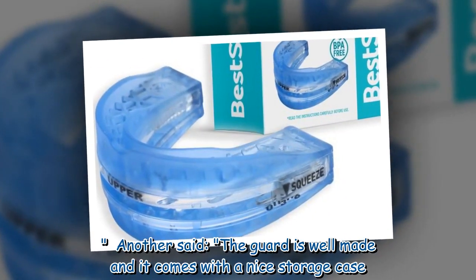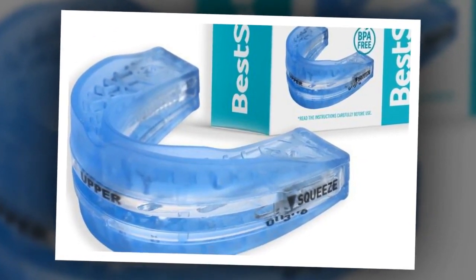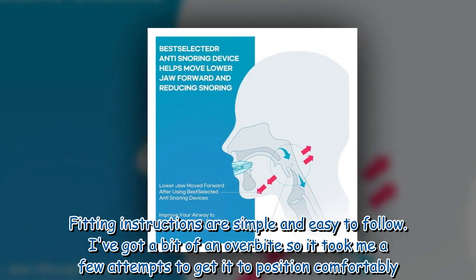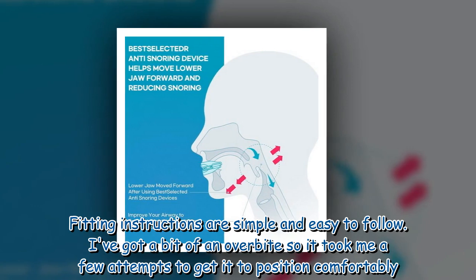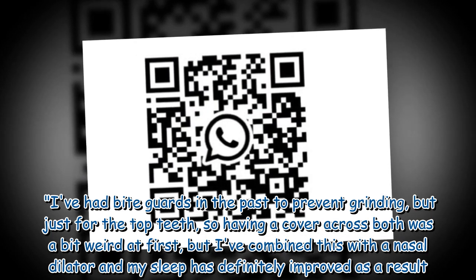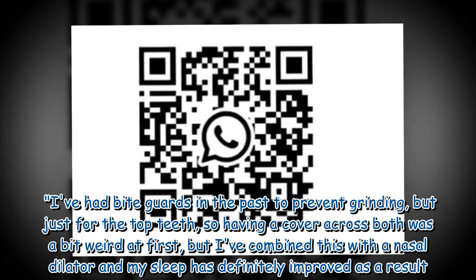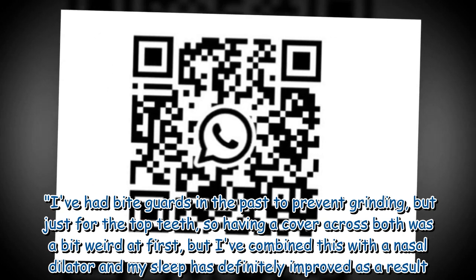Another said, "The guard is well made and it comes with a nice storage case. Fitting instructions are simple and easy to follow. I've got a bit of an overbite, so it took me a few attempts to get it to position comfortably. I've had bite guards in the past to prevent grinding, but just for the top teeth, so having a cover across both was a bit weird at first, but I've combined this with a nasal dilator and my sleep has definitely improved as a result."